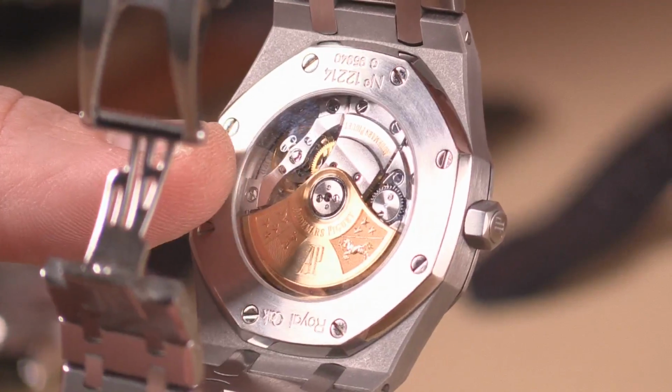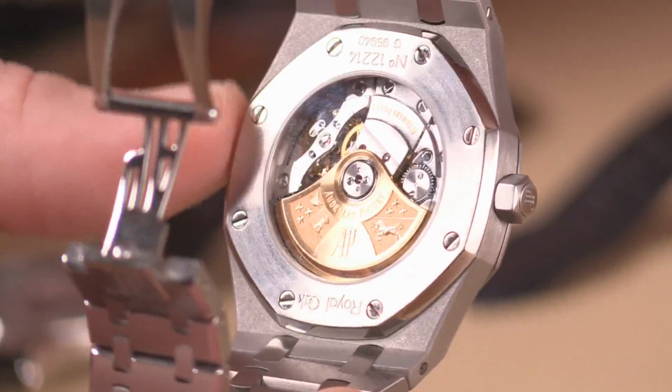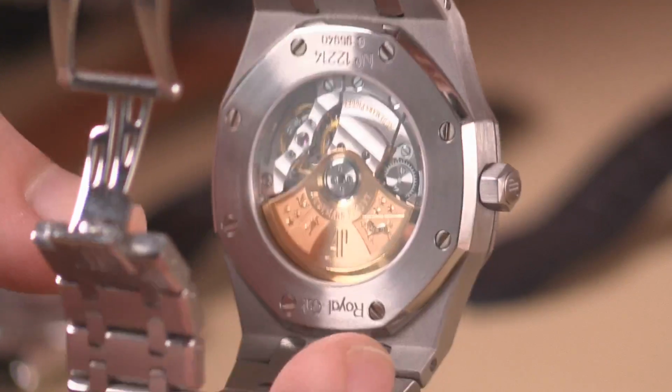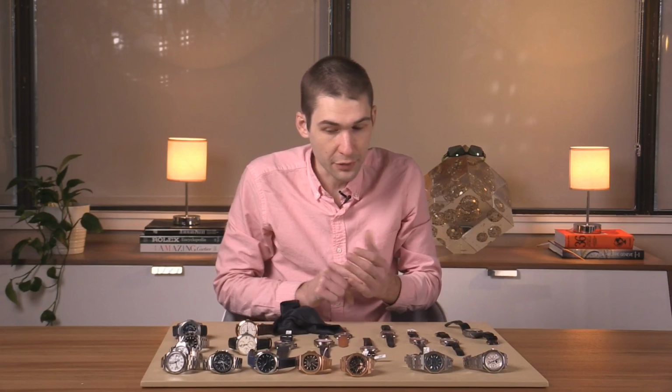It beats away at 21.6, which is a slower rate, but the enormity of the balance and its inertia make up for its lack of beat rate. A great looking movement and a great looking watch, and the timepiece possibly the best of all possible worlds. More durable than the Jumbo, more wearable than the later 41s.